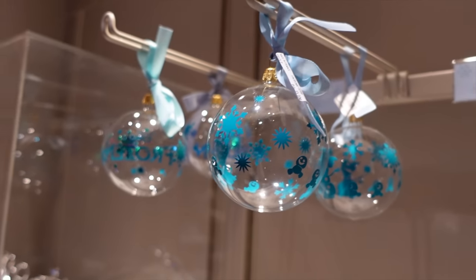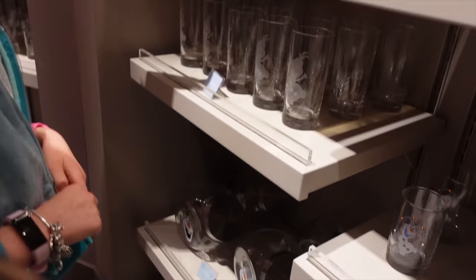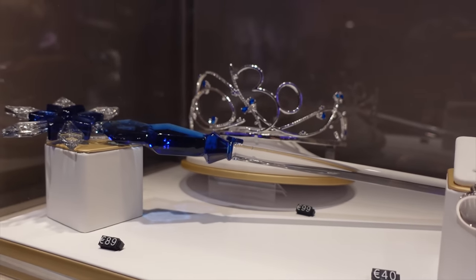We've got Frozen Christmas decorations. They look very pretty, but probably won't go in the dishwasher. Is that a 30th anniversary crown? It's got 30 on it. Wow. So if you've got 99 euros and are really in need of a special crown, then this is where you need to come.